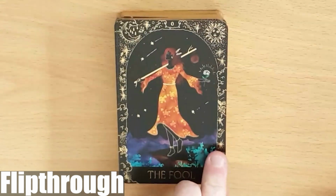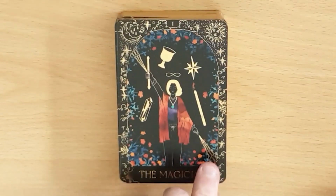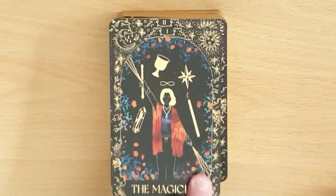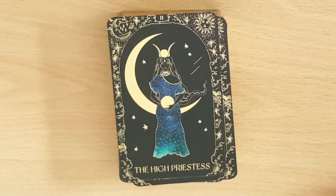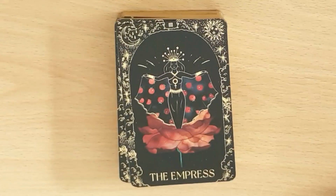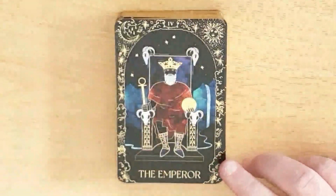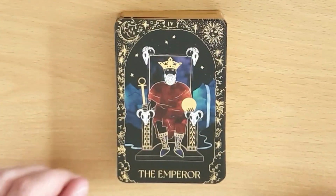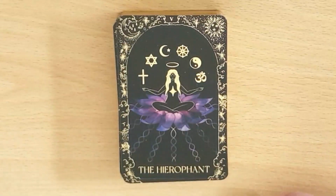Okay, so a quick flip through of the cards. As we can see right away, the colours are really vibrant, which is one of the things that I absolutely love about this deck. Against that solid black background, the metallic gold embossing and the beautiful bright colours really just stand out. And it's one of the things that really made this deck stand out to me in the first place.